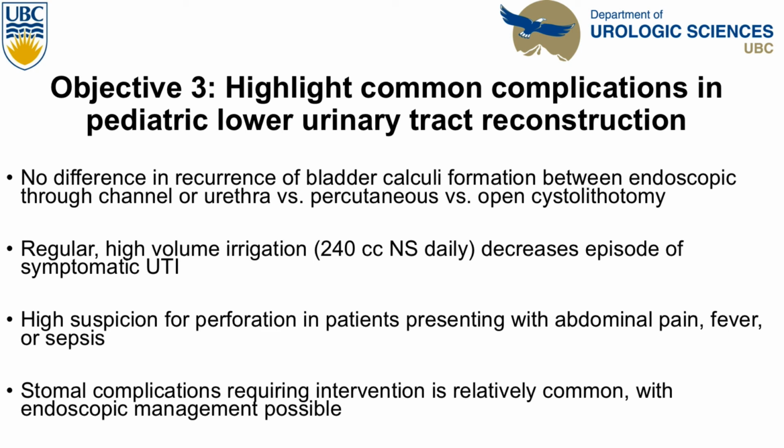To summarize this third objective, if there was a take-home point, there is no difference in recurrence of bladder calculi between endoscopic, percutaneous, or open approaches when it comes to bladder stones. High volume irrigation may decrease episodes of symptomatic UTIs. With regards to rupture, you have to have a high suspicion for these patients, and always keep it at the back of your mind, as it can also kill them. Stomal complications requiring intervention are also common, with endoscopic management common.